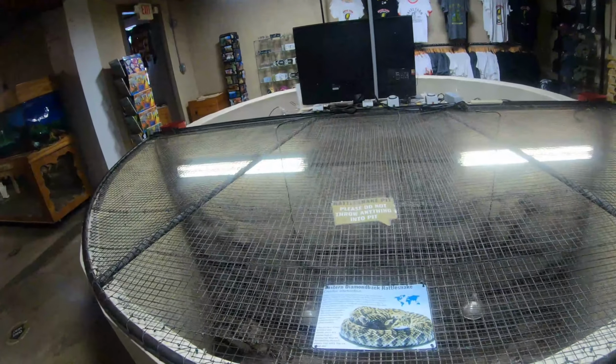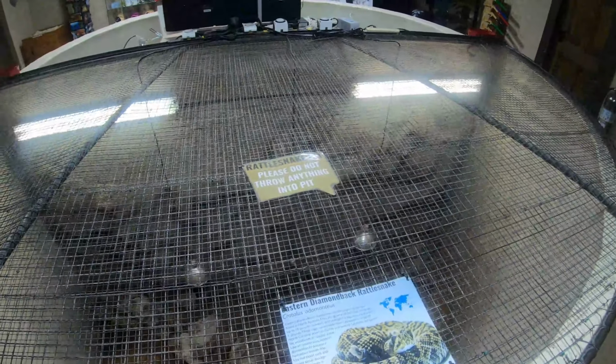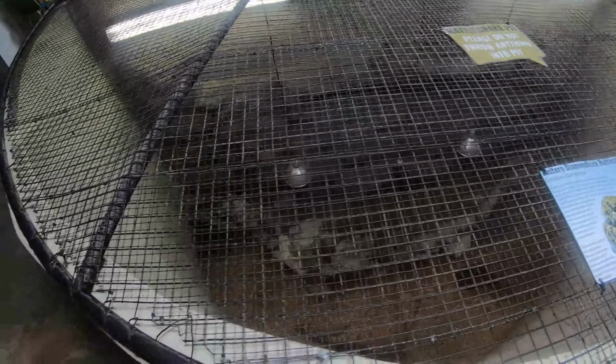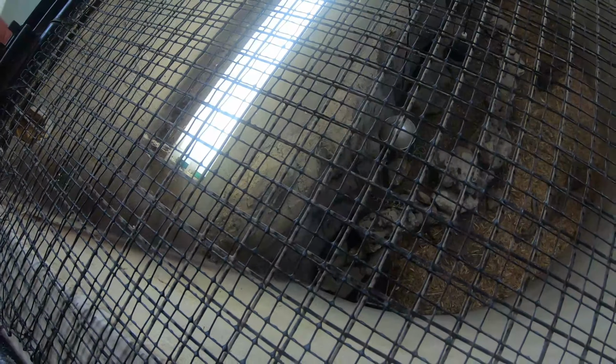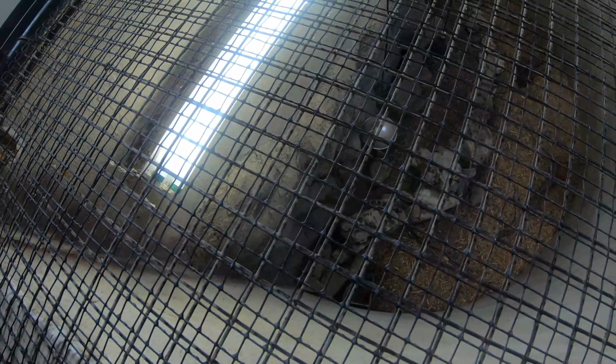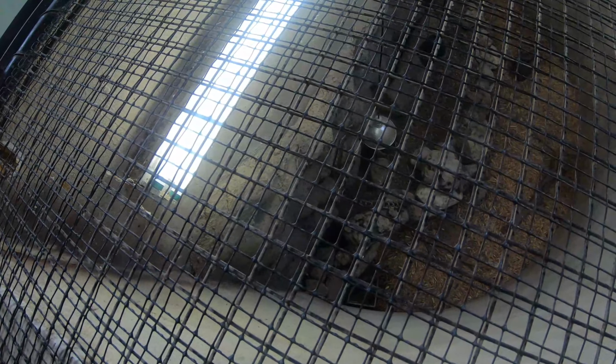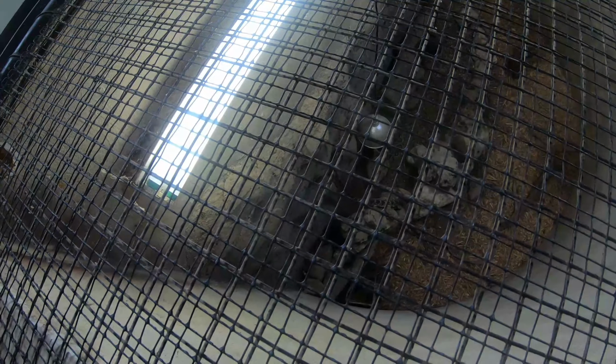Right in the middle of the gift shop here, they have another display. Eastern Diamondback Rattlesnake. You can see him crawling up the wall there. That's pretty intense. He's right there. And I don't know if you can tell by how big he is, but he is very large. That pit goes down deep. He is very, very large. He is not something I'd want to meet out in the desert. There's actually another one coiled up down in there.